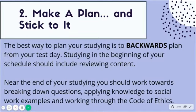Say your test date was November 1st. How you would backwards plan is you would put your test date on the calendar and go backwards from there to make sure you know how much time you have. You don't want to get to the end of your studying and realize you didn't give yourself enough time. So I always say backwards plan.